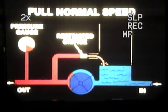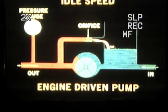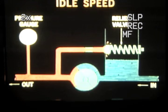If for some reason the orifice in the return path becomes partially or completely restricted, outlet pressure will increase and fuel flow will exceed specifications. One problem with this pump system is that at idle speeds, the pump outlet pressure is too low to provide smooth engine operation. To correct this problem, an idle pressure relief valve is added downstream of the fixed orifice.